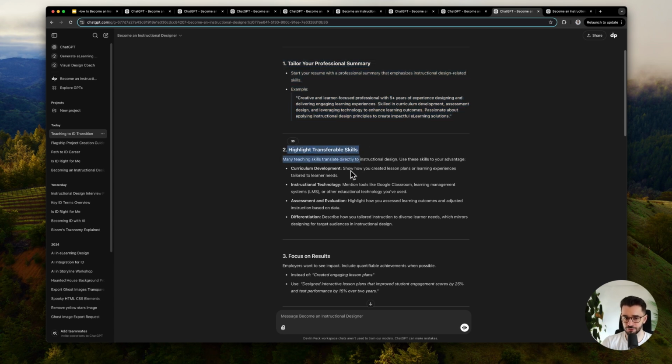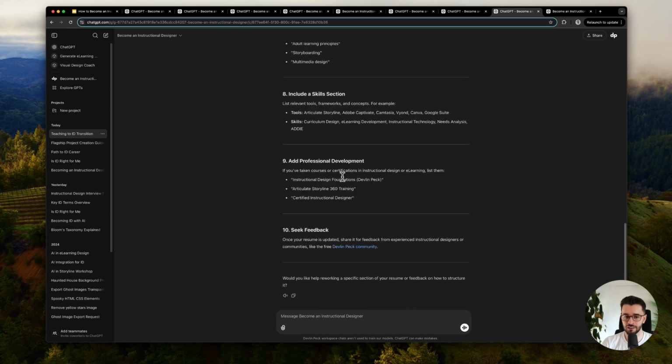But it talks about highlighting those transferable skills. So curriculum development, instructional technology, assessment and evaluation, differentiating your instruction based on diverse learner needs. These are all things that you'd be doing as an ID that you might have also done if you were a teacher. And again, there would be similar overlap if you were a graphic designer or a corporate trainer or some kind of another multimedia profession. So feel free to use the bot in this way, and you could even upload your resume and ask it to give you some feedback, or upload your LinkedIn about section and ask if it would make any suggestions to make it more ID tailored.